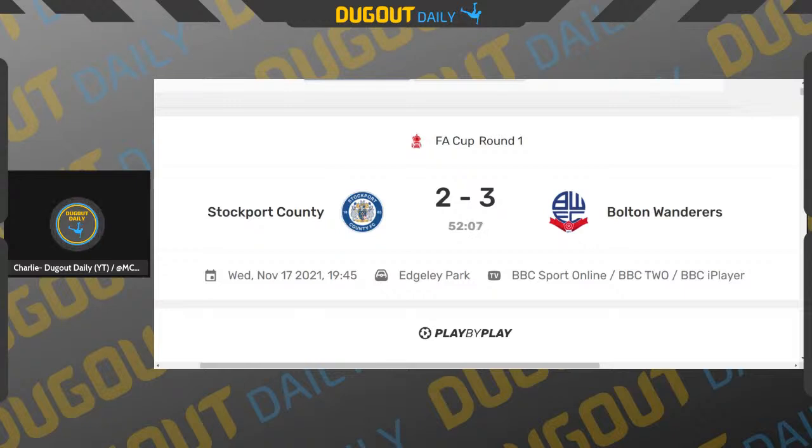And that is half time. It is Stockport 2, Bolton 3. That was a great first half, to be fair, to both sides. Entertaining for the neutral. That's what you want to see in a match. It's 3-2 to Bolton at the break.